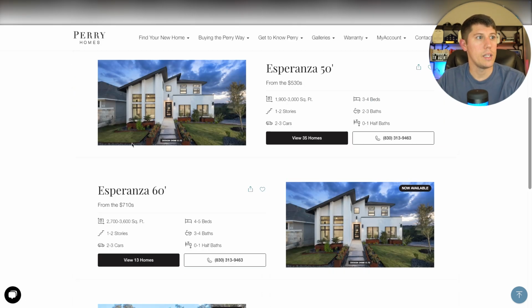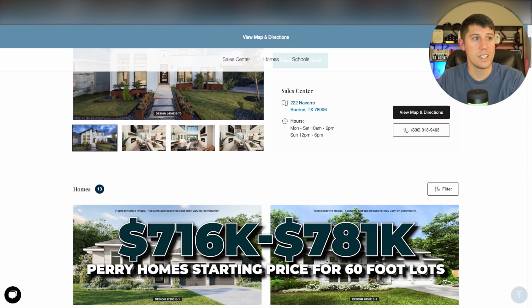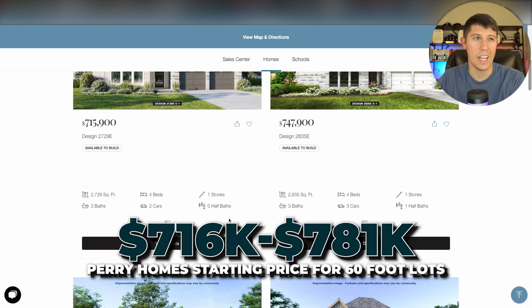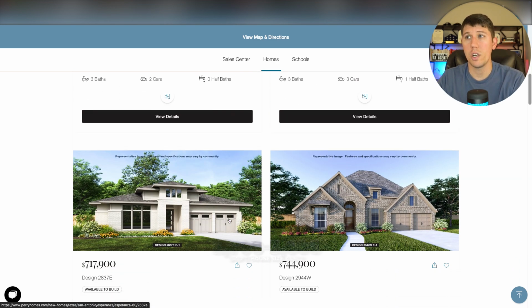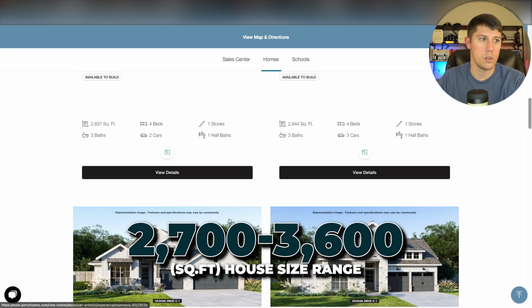Let's take a look at the 60 foot lots. These here are starting at about $716,000, and they go all the way up to about $781,000 in price, ranging from about 2,700 square feet in space to almost 3,600 square feet of living space.